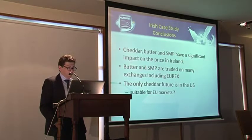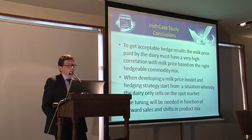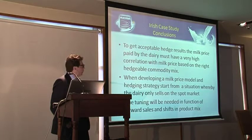And this is then the graph on the cheddar price. You can ask yourself if the US cheddar future is a good alternative or a good option to complement that part of your milk price. But, and that's the final conclusion, and I will then leave it for questions.